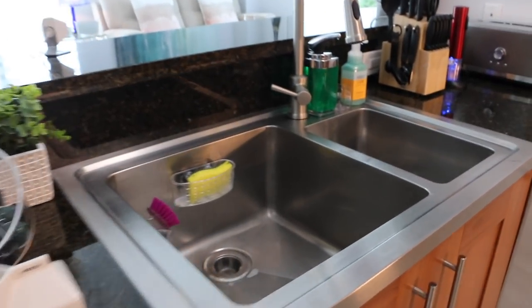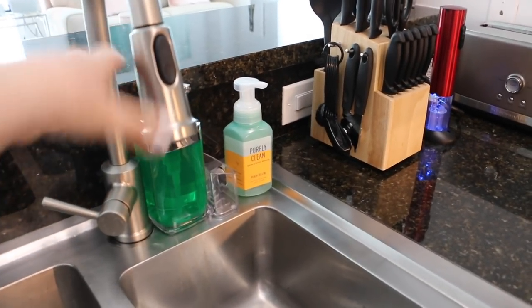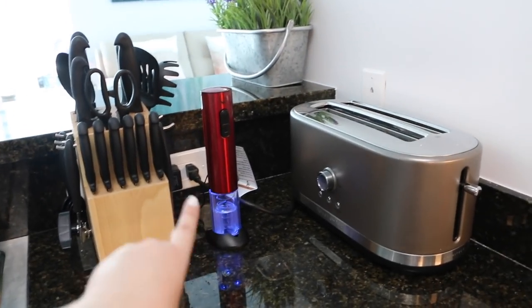Then as you move to the right, you have the sink. I love it because this thing is the best. It's one of those that you pull down and you can clean really easily. So I put all these little thingies from the Container Store just to keep it nice and organized. Then to my right, I have some knives, my wine opener. That's an electric wine opener. That was my mom's. I took that from her. Got a toaster. I have a dishwasher.